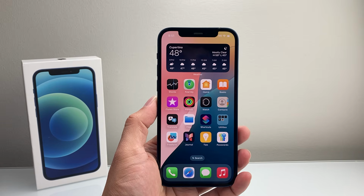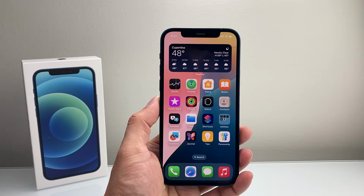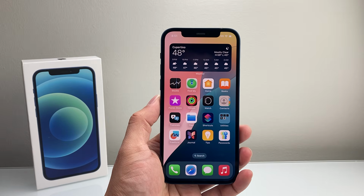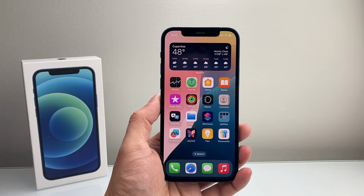In today's video, we're going to discuss if the iPhone 12 is still worth it going into 2025. Now, this phone has been around for some time, released back in October of 2020. It's been through a lot of changes. Now we're up to iPhone 16. But if you still have this device or even thinking about getting it, all the pros and cons you need to know, we're going to talk about in this video.